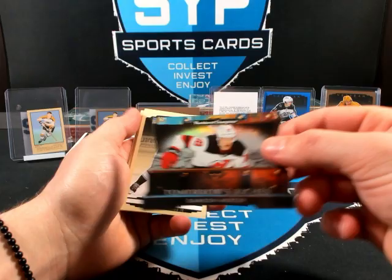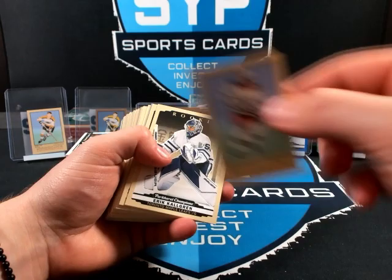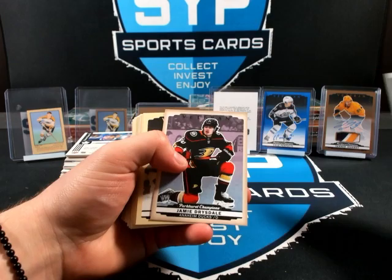Holtby and Dawson Mercer, Tomorrow's Riches. Oh, had a mini fall. Andrew Kopp for the Rangers. McLaughlin Silver. Jamie Drysdale. Color variation for the Ducks.